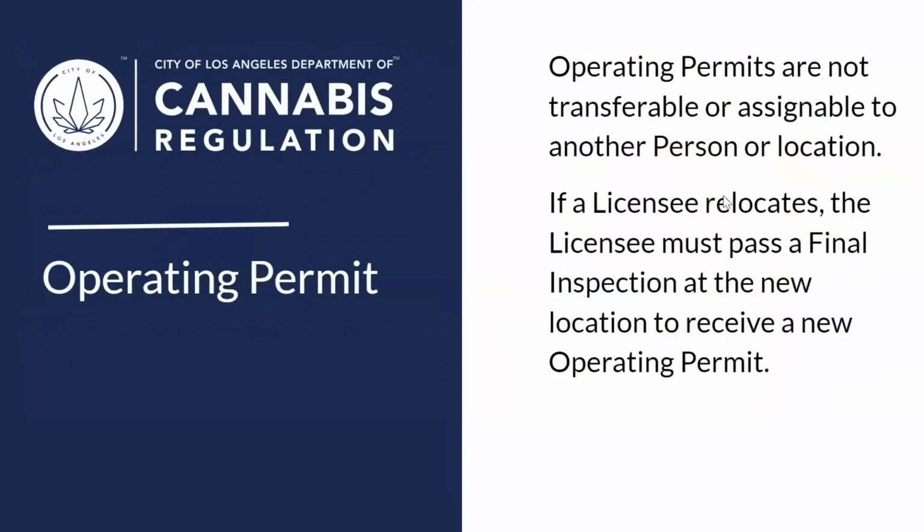Operating permits are not transferable or assignable to another person or a location. If a licensee relocates, the licensee must pass a final inspection at the new location to receive a new operating permit. One of the other changes that we did as part of this ordinance amendment was allowing for the annual license to be transferable and be used as collateral in business transactions. So an annual license upon issuance can be bought and sold. And that's going to streamline the transference process between entities.